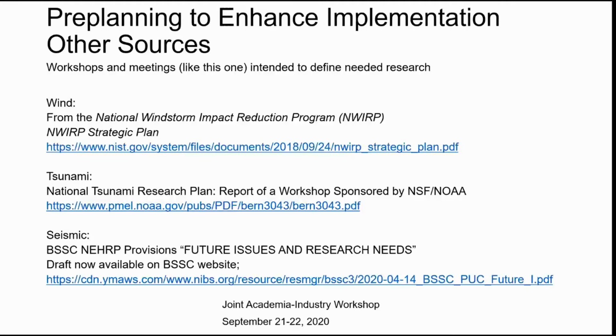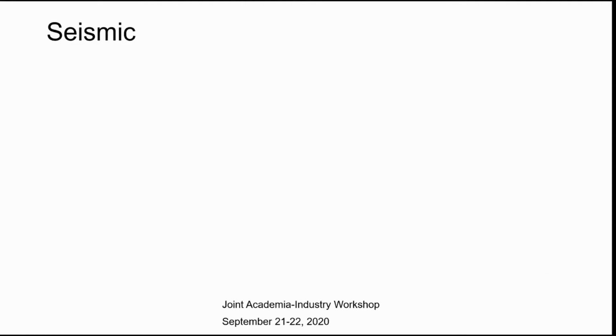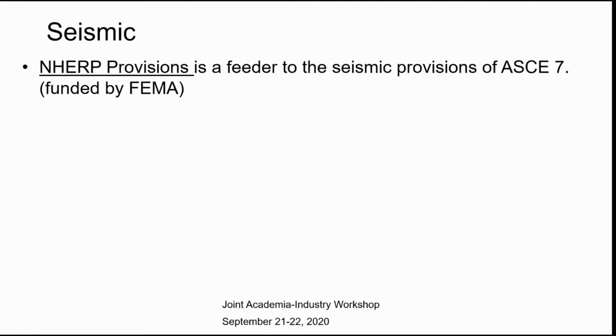I'll talk about this document a little bit more, and the NEHRP provisions produced by the Building Seismic Safety Council. So let's talk a little bit more about seismic. The NEHRP provisions is created every 5 years, and it's a feeder to the seismic provisions of ASCE 7, which is a loading document that is pretty much required by the codes. So when you produce the NEHRP provisions, it's directly related to going eventually into the IBC, only it goes through ASCE 7 first. The NEHRP provisions is made up of 25 or 30 individuals funded by FEMA. The work is all voluntary.